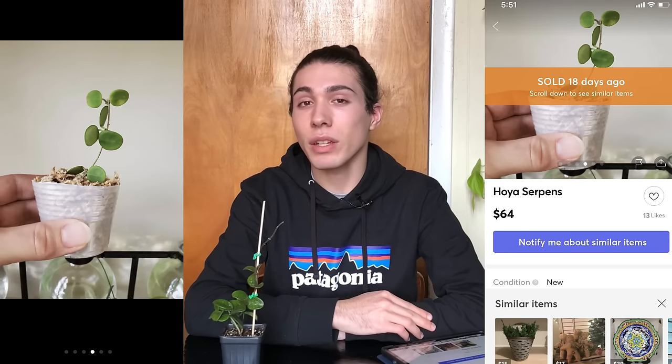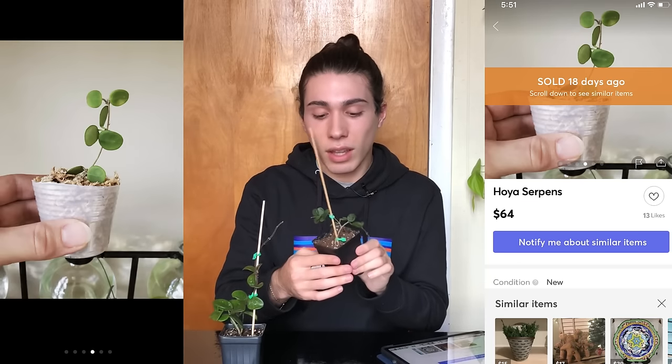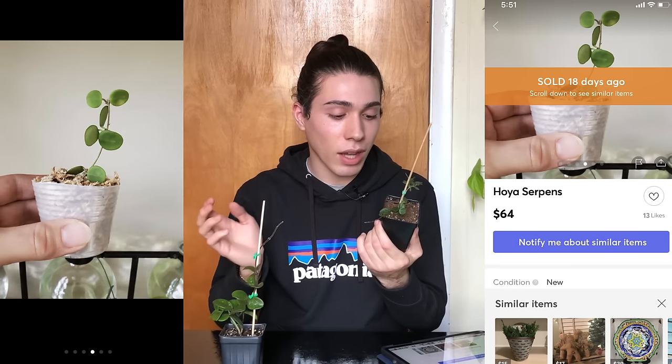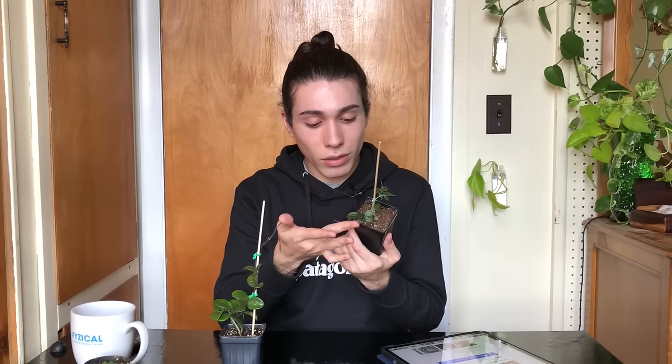So how much has Hoya Serpens recently sold for on the online market? It looks like about 3 nodes for $64. Again, I did not purchase this. I got it in a trade with a larger Hoya that I had that I bought for $15 from Logies. This was worth it because it only really cost me the price of shipping, and the other Hoya had to be cut back anyways because I'd like to not live in a cave of Hoya Skinneriana.